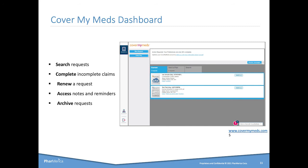Once you enter a key, the incomplete authorization will be found in the Current tab for facility follow-up. Incomplete claims require additional clinical documentation, diagnosis codes, and physician or designee signature. These requests have not been sent to the prescription drug plan. Sent to plan: these are requests that have been successfully submitted to the prescription drug plan and are awaiting determination.